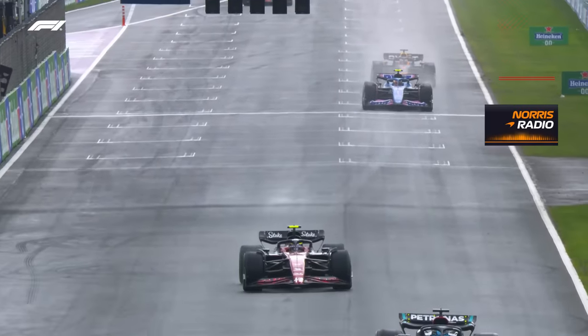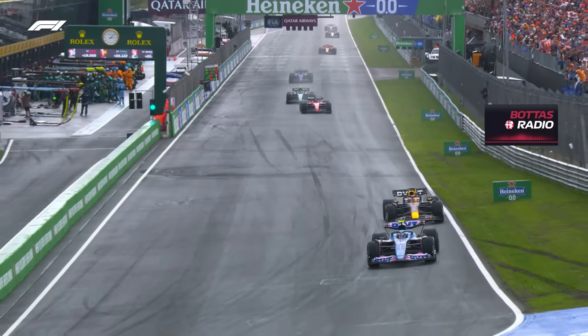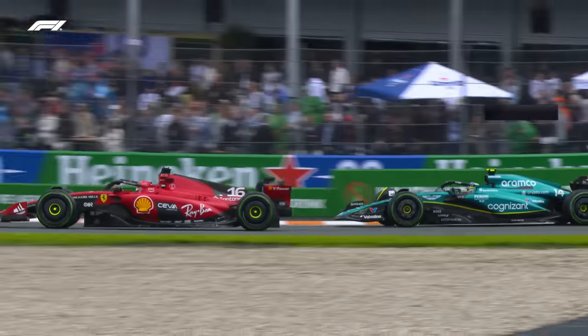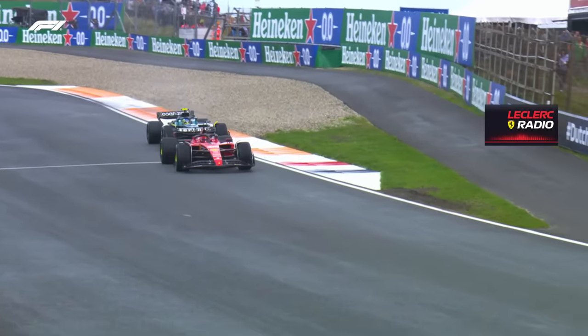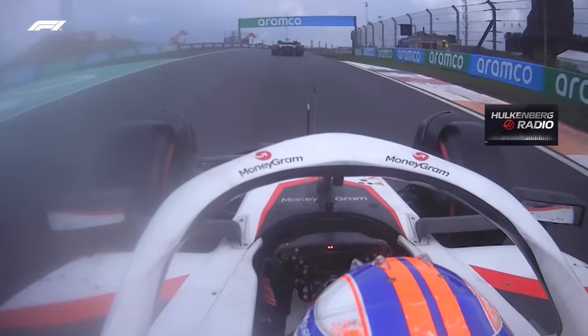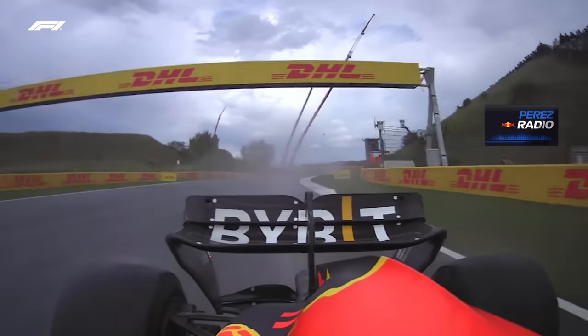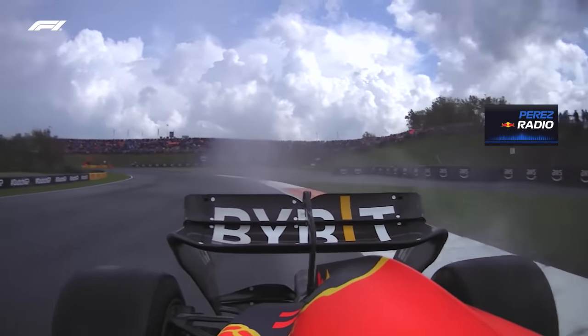Okay, Russell denied. No more rain expected. The guys on inter will have to pit again. Yeah, but they're like 10 seconds a lap faster. Should have come in. Track's all right, man. It's a joke. You're doing a good job. You're doing good, Nico. If you can hang in there, all these people have to pit back. Okay, gap to Russell, 14 seconds. Russell, the first car on the slick tyre.